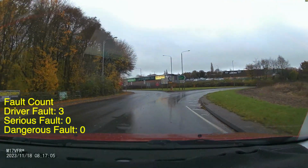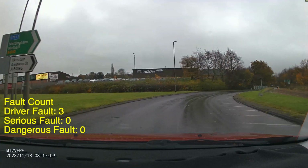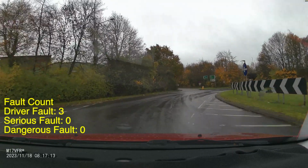This is because of the markings that you'll see as we come around the curve. Those hatched markings on the right are telling you not to drive through that section, and even though they're quite faded, they are apparent and the examiners will expect you to obey them.